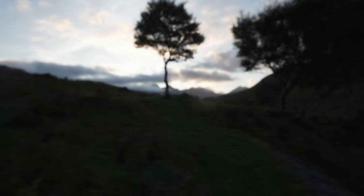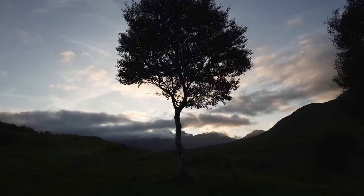And hopefully this is not wet because I don't have the right shoes. What did I tell you? Beautiful tree.